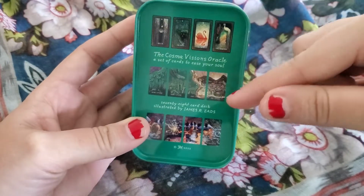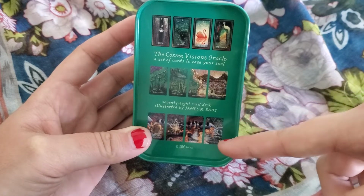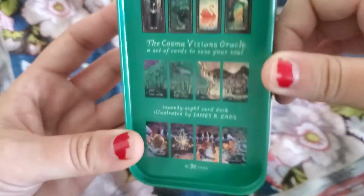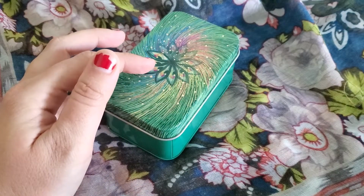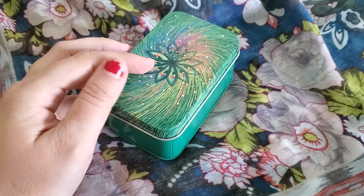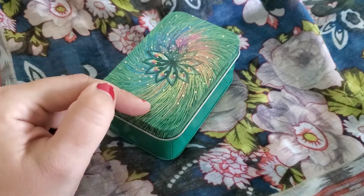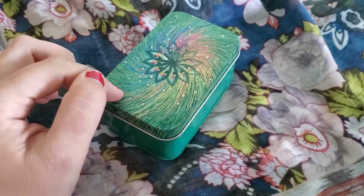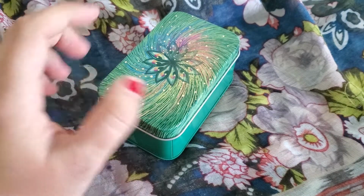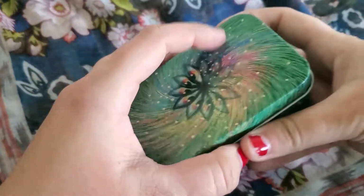Because Cosmovisions is a set of cards to ease your soul. 78 card deck illustrated by James R. Eads. You guys probably know who he is by now because he just had a Kickstarter for the Green Glyphs set of decks. But before that, he had the other tarot deck that you'll eventually see me talk about, which is the Prisma Visions. But this one is the Cosmovisions.